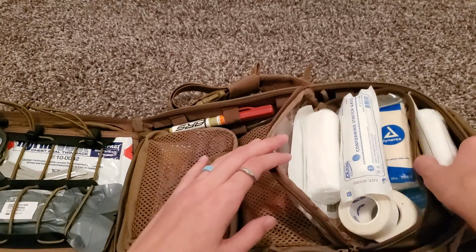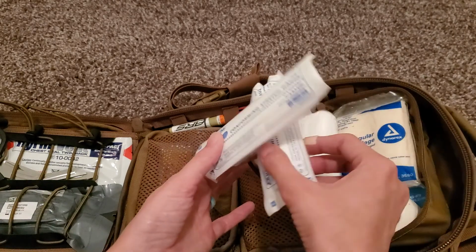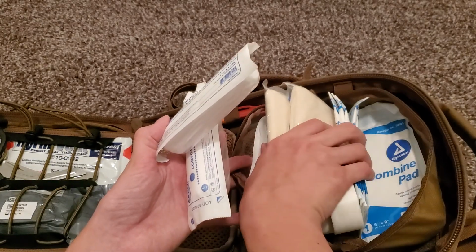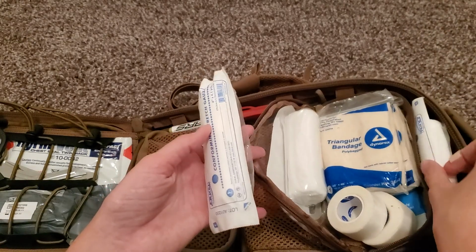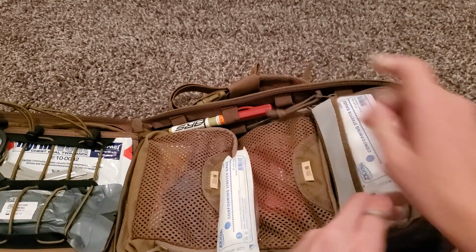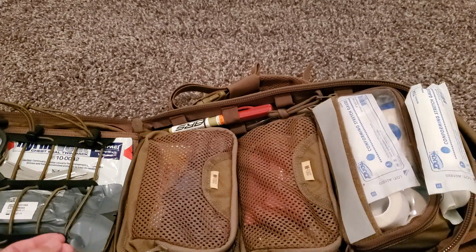So this has quite a few things. There's conforming stretch gauze, tape, triangular bandages, gauze squares, combine pads. Gauze is one of the most important things that you want to have. Any normal person can just use gauze to help stop hemorrhaging, minor bleeding, and just to try and keep a wound as sterile as possible.